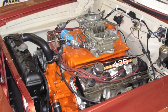Yeah, a couple years ago. A couple years ago, okay. Yeah, it sure looks beautiful, doesn't it? Yeah, it does. It's a lot better than it was when I had it. Yeah, you were just more worried about going fast. We just raced. We didn't care about looking like a show car.